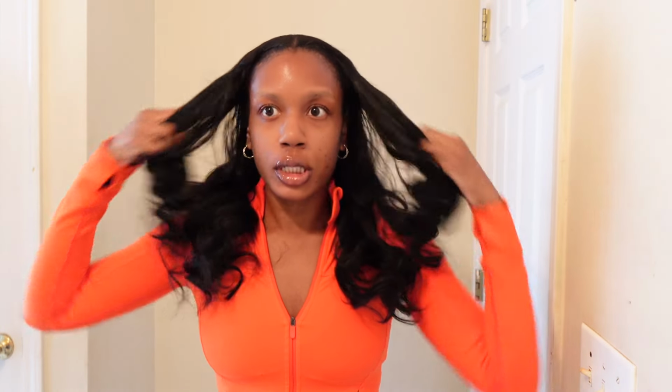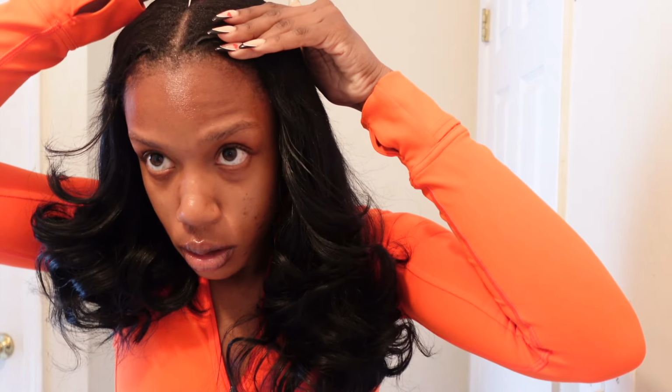If the curls are a little bit too tight for you, I definitely recommend either brushing it out or combing them out. Me personally, I don't do too much brushing or combing because the curls end up falling throughout the day. So I like them a bit tight during the morning time, and I just kind of let them fall naturally throughout the day. I am not applying heat to my leave out. And then you kind of want to fix your parts as well.